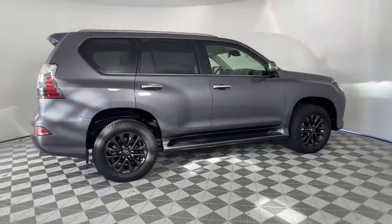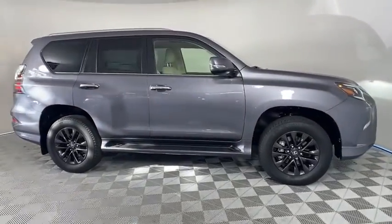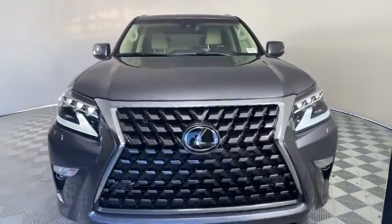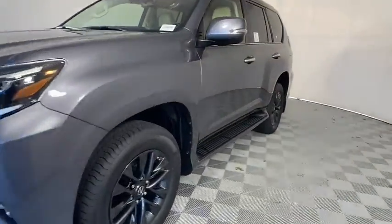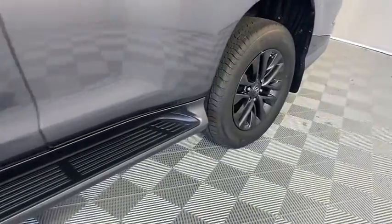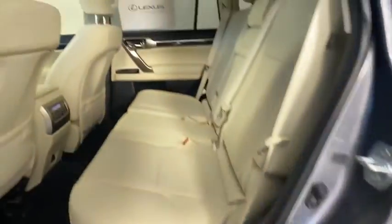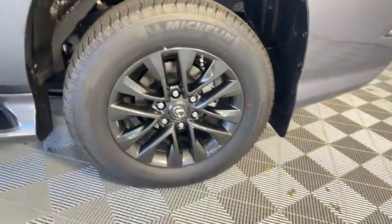Backup camera, steering wheel audio controls, power passenger seat, keyless entry, traction control, stability control, lane departure warning, anti-lock braking system, leather wrapped steering wheel, Bluetooth, adjustable steering wheel, power steering, cruise control, keyless start, floor mats, four wheel disc brakes, four wheel drive, auto dimming rear view mirror, aluminum wheels.